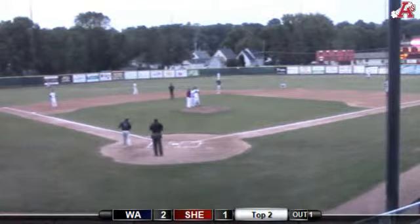It's 1-1. A delivery. Swung on and fouled into the backstop. Thus far, Winfield's given up 5 runs on as many hits. Swing and a chopper foul. That is uncharacteristic of Winfield. A 2.61 ERA coming into tonight. Swing and a miss. He got him. But the West Allis Nationals send 9 men to the plate in the inning and get the runs to show for it.